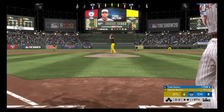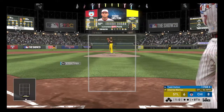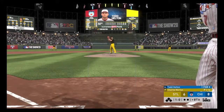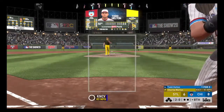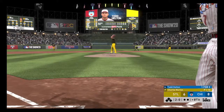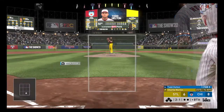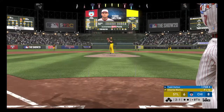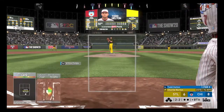Now, Todd Helton, first baseman, number 17. He'll take a look at a pitch too low. It's ball one. Helton's got a hit in 3 at-bats to this point. And that's a ball. Did he go around? No, he did not. Ball 2. Hitter's count. Here's the 2-0 pitch. Both teams have 9 hits on the scoreboard. And this will be fouled away.